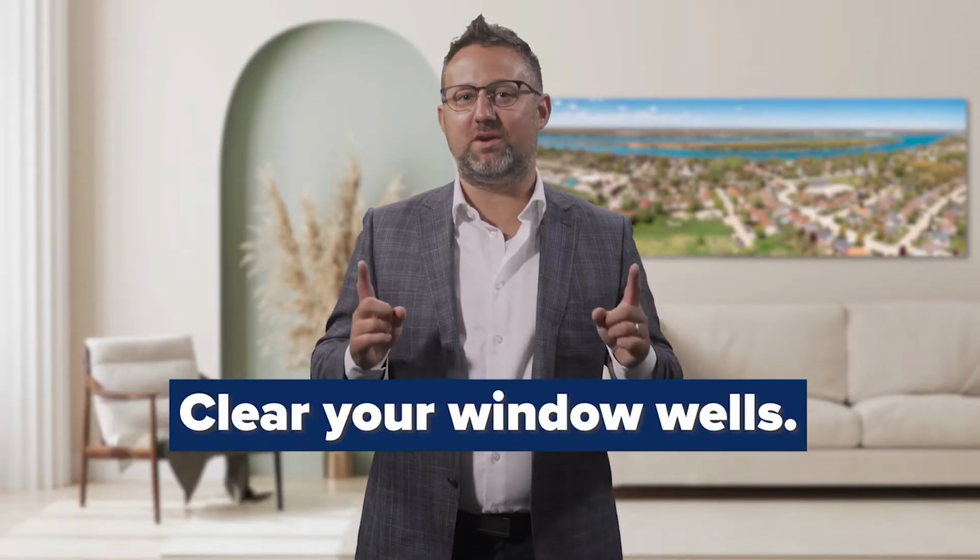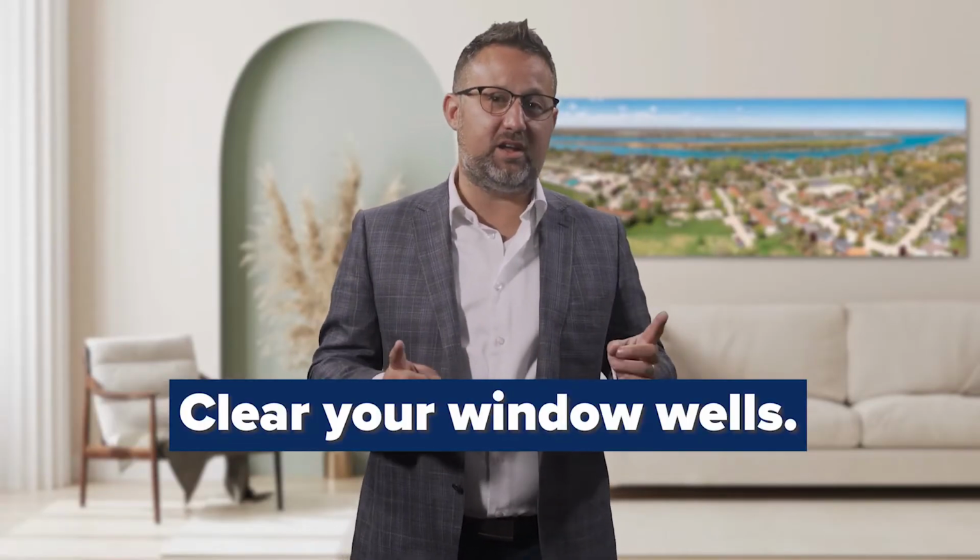Next, window wells are another potential source of basement flooding. Window wells are a little depression around the window in your basement where rainwater can collect. If you have window wells, make sure that they are cleared out so that they can properly drain. This will help stop water from building up and causing flooding.